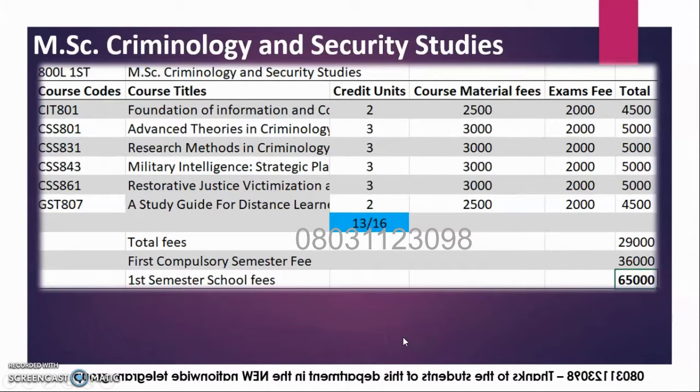M.Sc. Criminology and Security Studies is a two-year course. The two-year program. We all know that security is a very sensitive issue and topic. Some M.Sc. courses take 1 year, some 18 months. This one is 2 years, which is a complete 4 semesters.